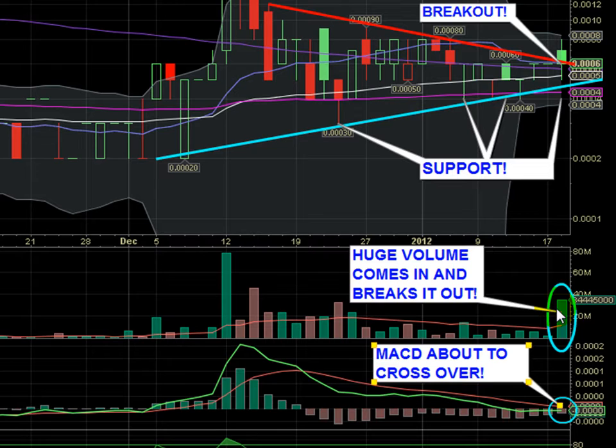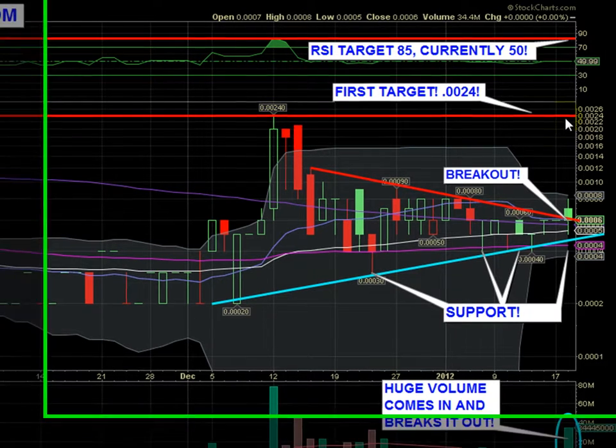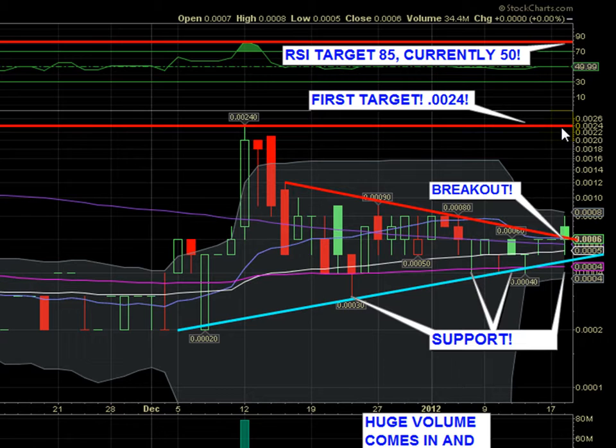Now, we wouldn't really see a top or any resistance until we come back up to our old resistance here of 0.0024. Very likely we can break this level and even go higher.